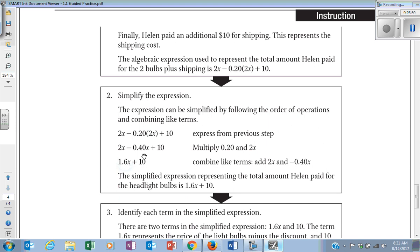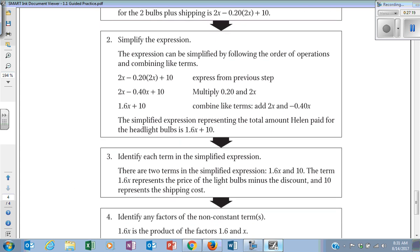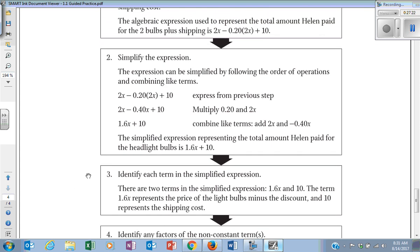What is one of the terms? Someone name one of the terms. 1.6x. What's the other term? 10. What is 10 also called? A constant. What is 1.6 also called? 1.6 is not a variable, but it is with a variable, so what do we call that? We call it the coefficient. Okay? The coefficient. Questions on that? Good so far? All right, let's go to the practice.